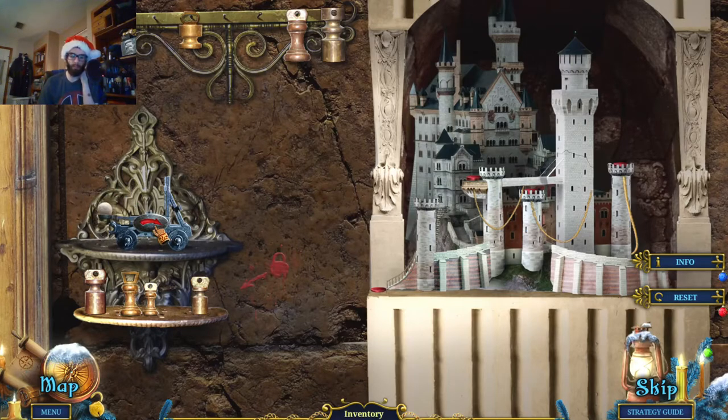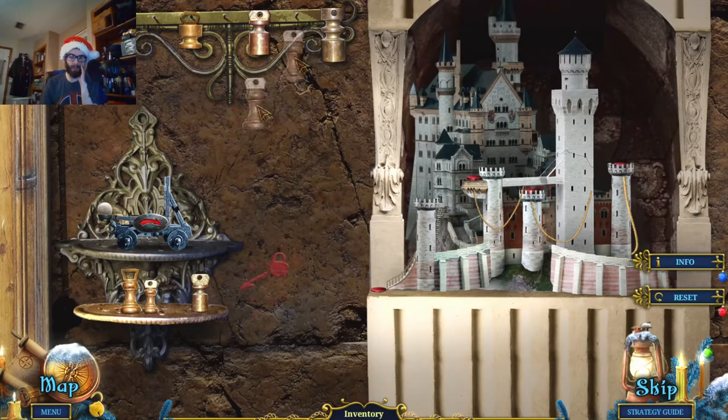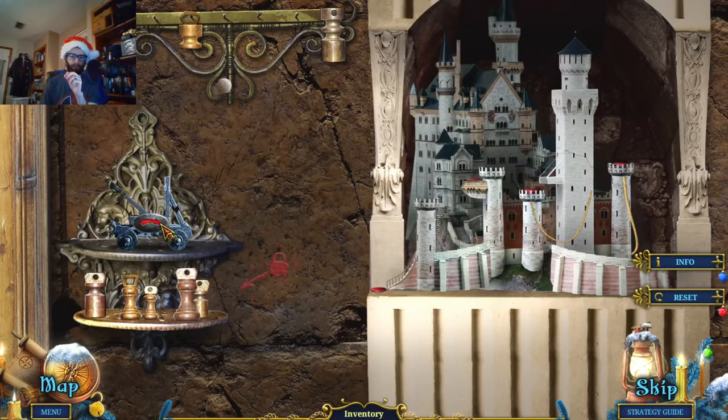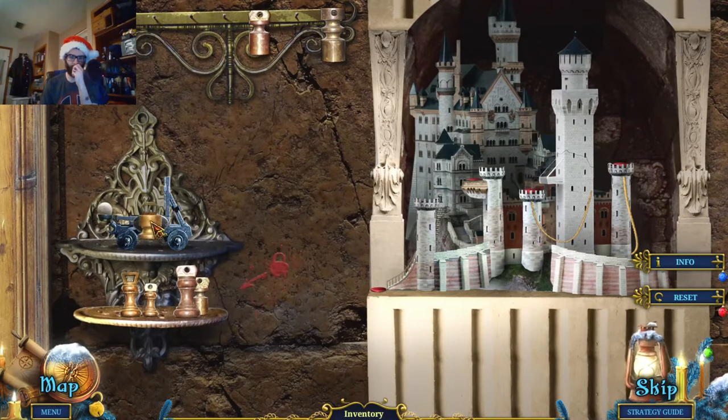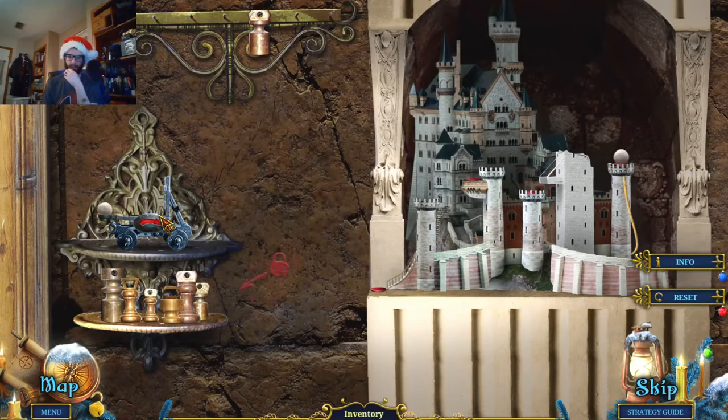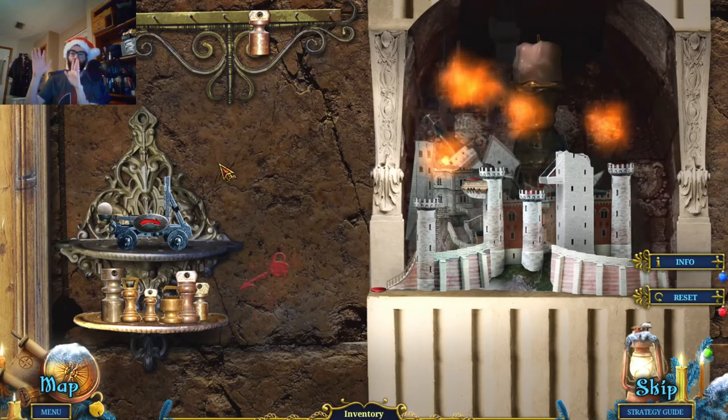Oh, that looked like it was almost close. Darn it. That's close. Okay. Just like that. Also, this looks like a very famous castle that I've seen. I don't know how to pronounce it correctly, but I know the castle. I know which one it is. There we go!